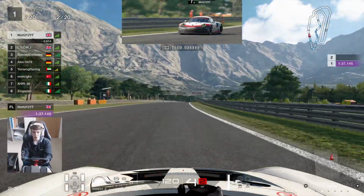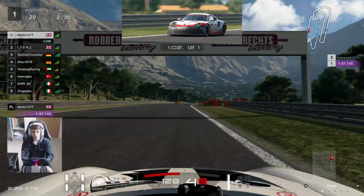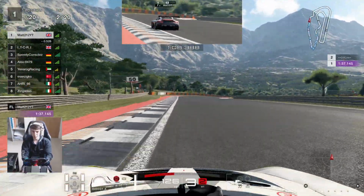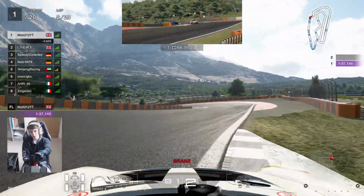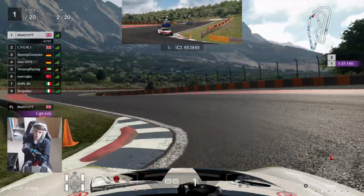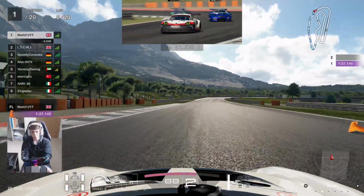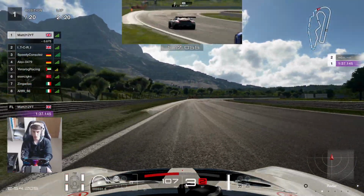The slipstream is so important. Obviously, the Porsche is not the best car down the straightaways anyway. But yeah, we'll wait and see if we can try and gap the BMW. Brake a little bit later into there. Down into first gear this time around. Just try and see if we can get the front end biting in a bit more. Don't want to do that all too often though.